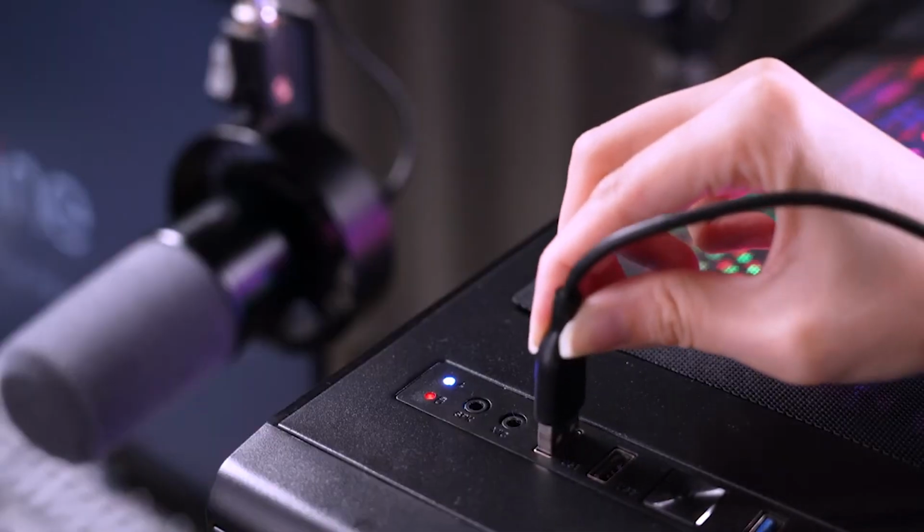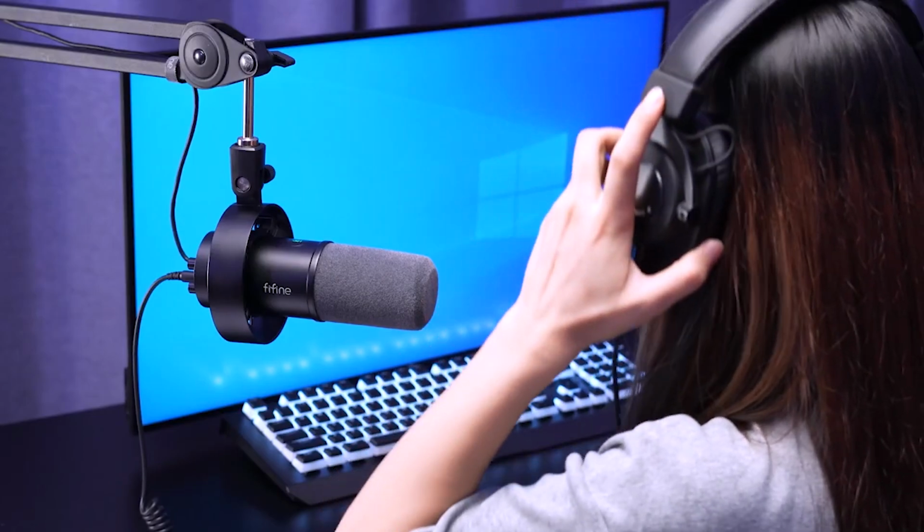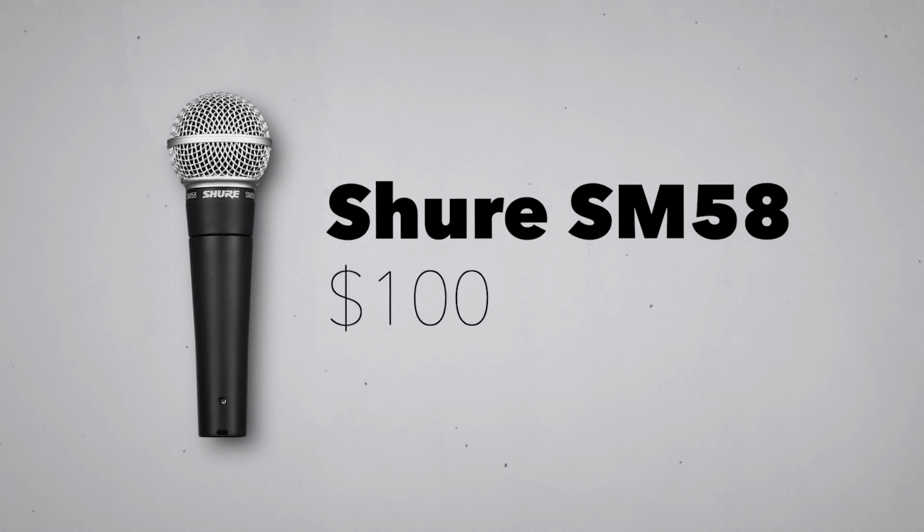I've actually been using the K688 for a few videos now, testing out its ability, testing out how it sounds, and everything that you are listening to right now is and has been coming through the Fifine K688. I was interested in replacing my SM58, which is such a wonderful microphone. It's essentially an SM7B. It's almost the exact same microphone, just different casing.